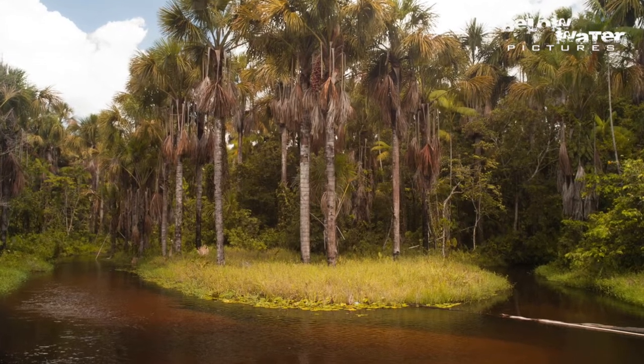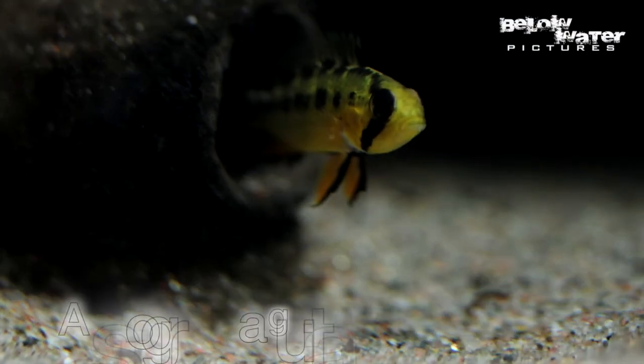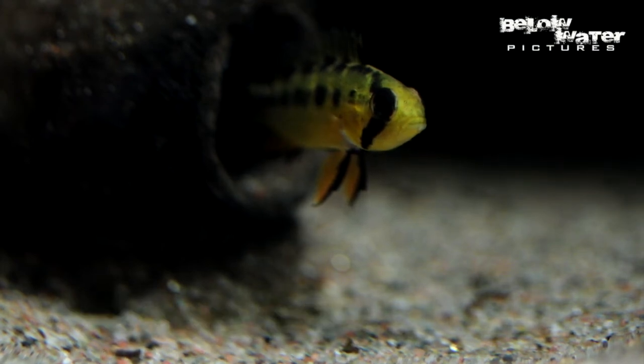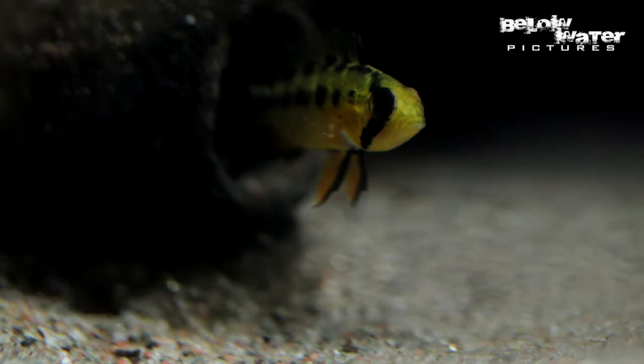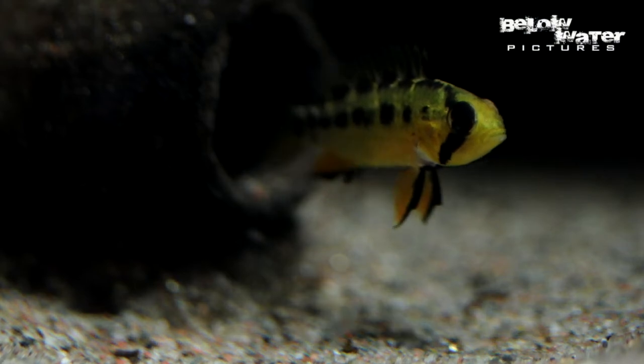Further downstream, near the mouth of the Orinoco in Venezuela, is where Epistogramma guttata is found. This region has been a dangerous place for the last 10 years, and that is why we see very few fish exported from here. In the aquarium, Epistogramma guttata is quite easy to breed, but of course not very common.